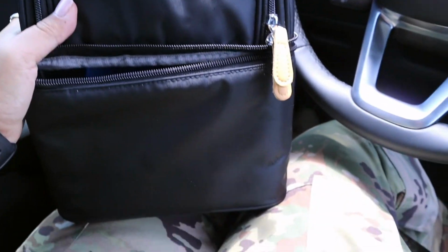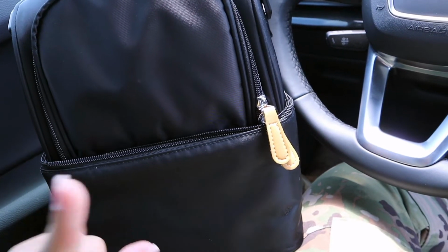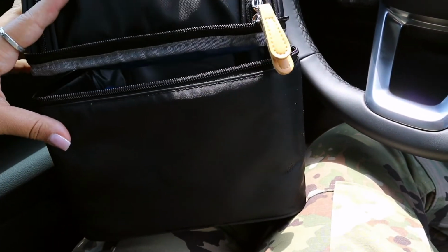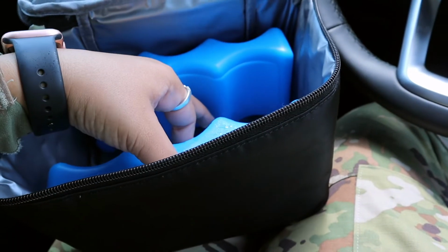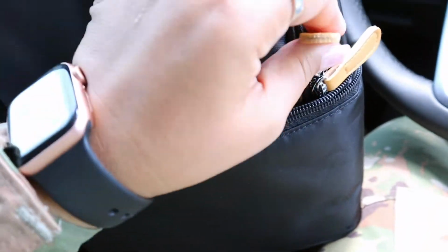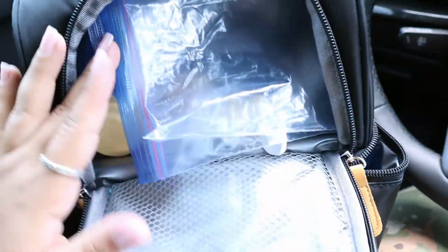So this is the lunchbox. I got it off of Amazon. I use it to pump. I take this with me everywhere, especially with this Georgia heat, because I do not want Alani's milk getting bad. It comes with an ice pack. Actually, it comes with two, and you could separate them like this and then put your bottles in the middle. Obviously, I have no milk with me because I gave everything already this morning. And then this top portion here, you can either put your food or your pumping stuff.